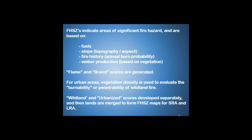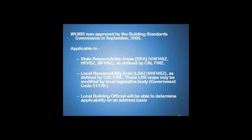And then they developed these scores, and based on these scores, they developed maps that would determine whether you're very high, high, or moderate. There is no such thing as low in this scheme of evaluation. A low might be if you're urban, like downtown Los Angeles or downtown San Francisco, then you wouldn't necessarily have a rating like that.